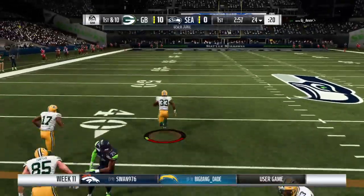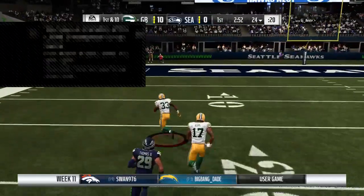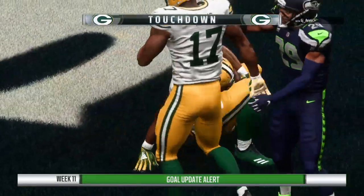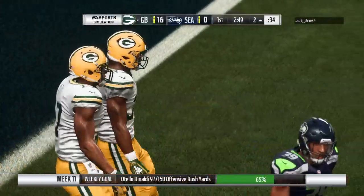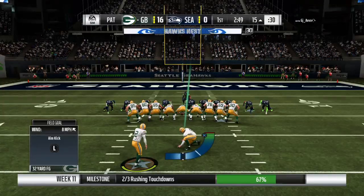We'll see. And I think he's going to go. They're not going to get him. The 40. He's at the 30. Past the 20. 10. Touchdown, Packers. A big play there. 76 yards. And the Packers add 6 to their lead. And a pair of rushing touchdowns now for him in the first quarter.